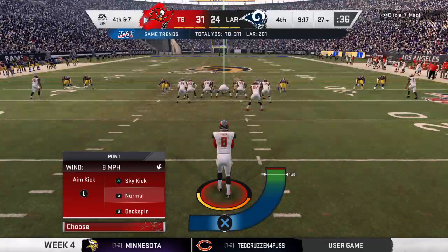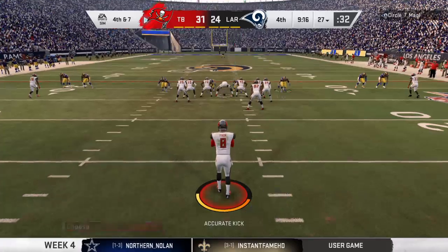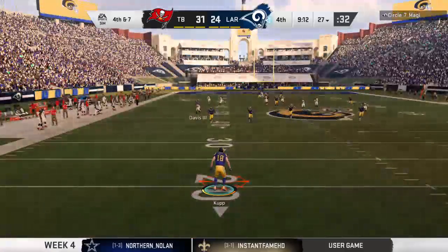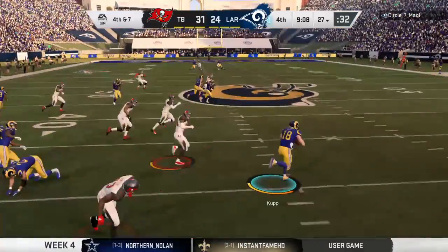Here's Bradley Pinion now as he's on for the 5th time here today. And he deserves a bronze leg as he gets this one away. This is taken at the 23.